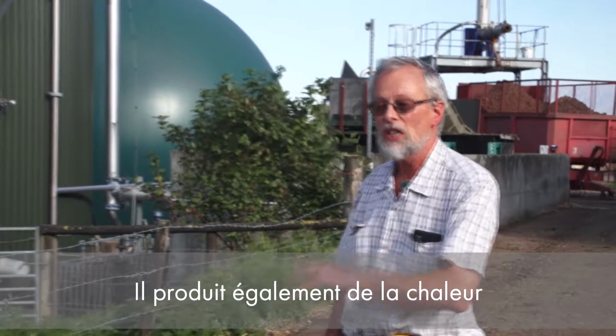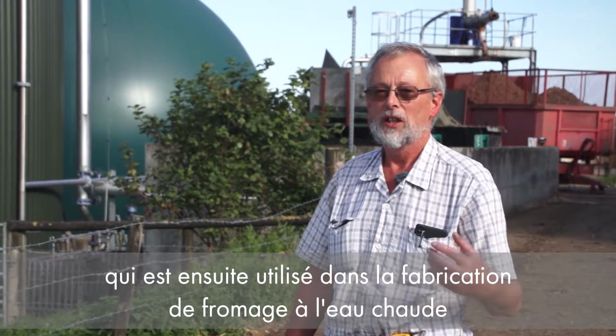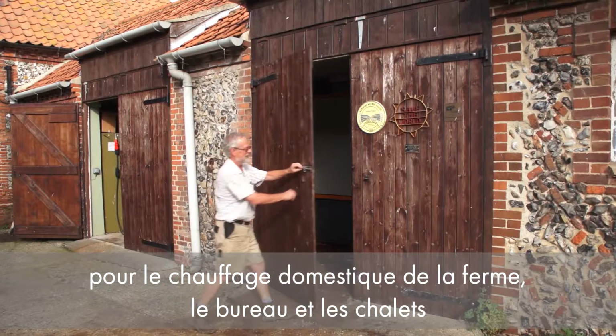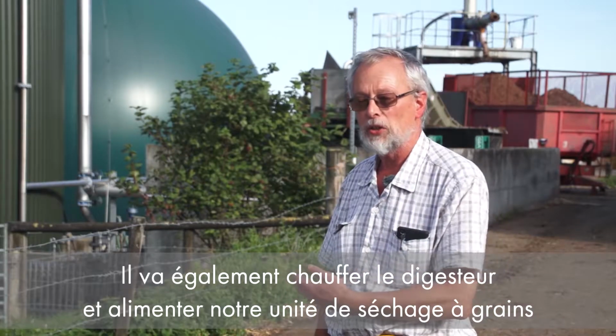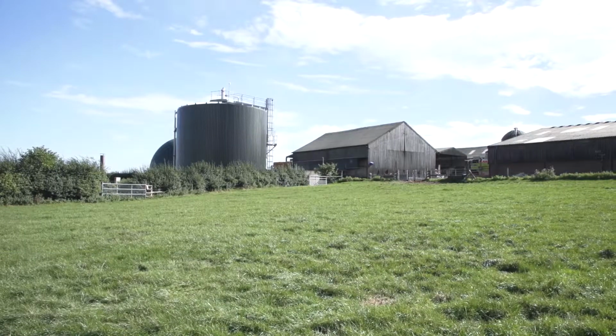It also makes heat as a byproduct, which then gets used in dairy hot water, cheese making, and domestic heating for the farmhouse, office and 3 farm cottages. Some heat also goes to heat the digester, and we have almost free grain drying.